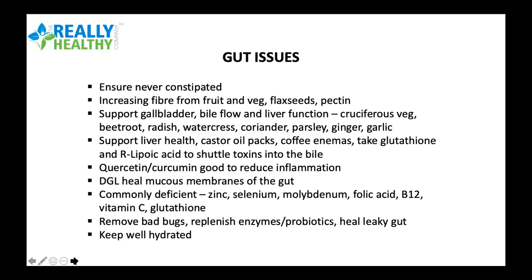Also, we're commonly deficient in so many of these nutrients, as I mentioned in part 1. So sometimes it's necessary, depending on if you are deficient, to supplement things like zinc, selenium, molybdenum, folic acid, preferably in its active form of L-MTHFR, B12, vitamin C, and glutathione.